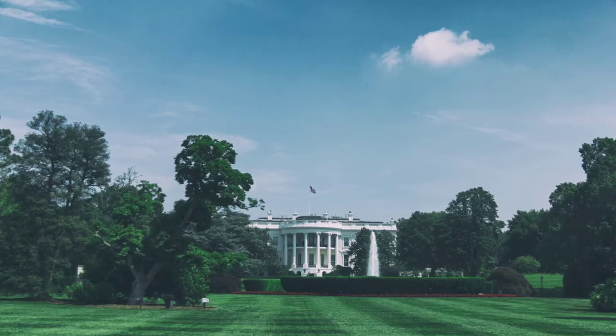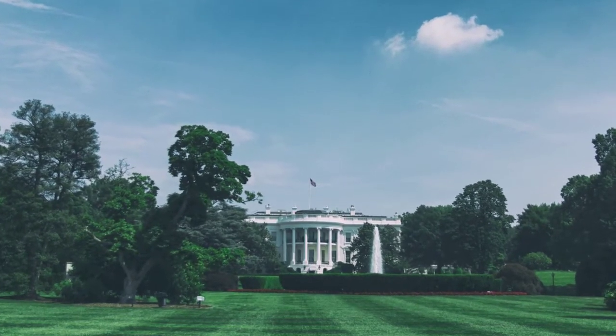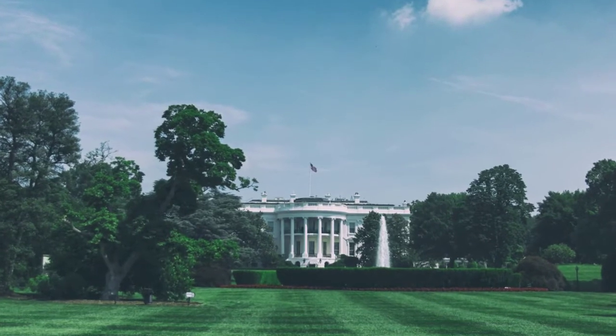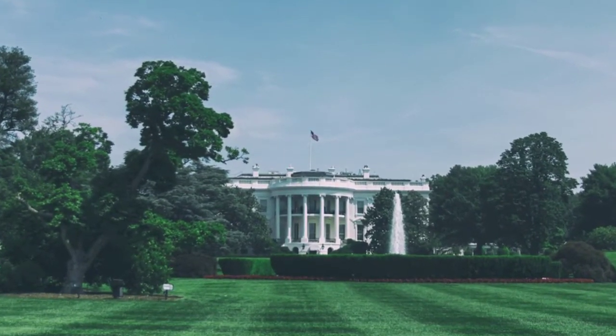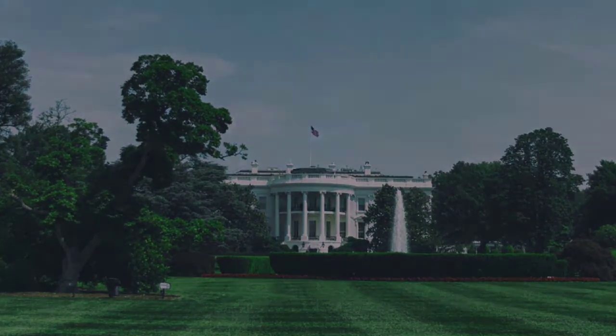The White House, located at 1600 Pennsylvania Avenue in Washington, D.C., is the official residence and workplace of the President of the United States. It is one of the most historically important buildings in the world. But there is a strange question that still lingers around. Why is the White House white?